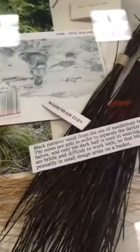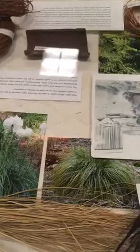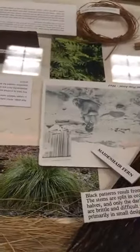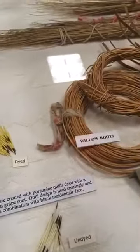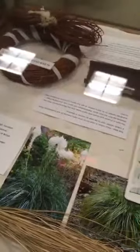And of course, all of these take a lot of time to process. They take a lot of time to collect. And it's a long process to do the work to make baskets. Not even just making the baskets, but preparing everything. It can take you, you know, a year to get everything you need because you're working with the seasons.